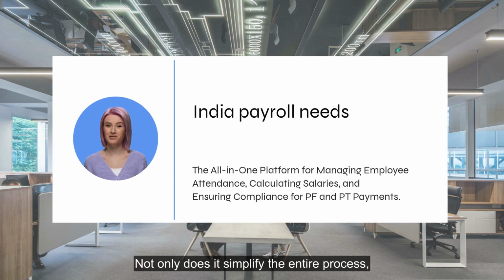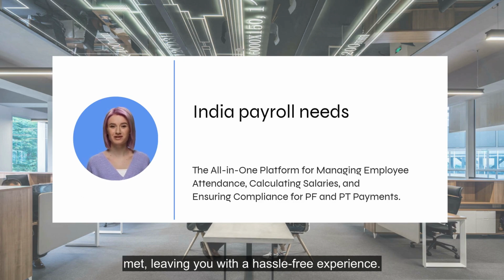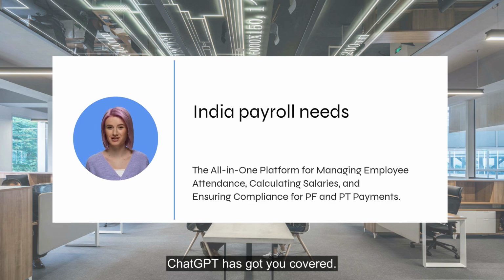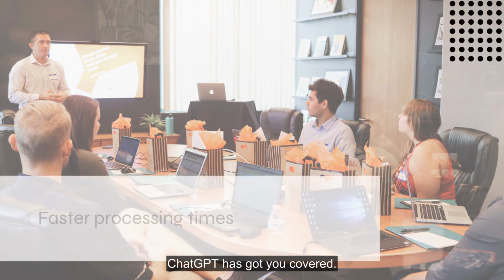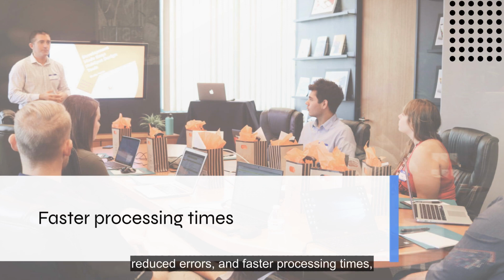Not only does it simplify the entire process, but it also ensures that all payroll compliance regulations are met, leaving you with a hassle-free experience. Whether you need to manage employee attendance, calculate salaries, or process PF and PT payments, ChatGPT has got you covered. With this digital assistant, you can enjoy greater accuracy, reduced errors, and faster processing times, which ultimately saves you both time and money. So, what are you waiting for?